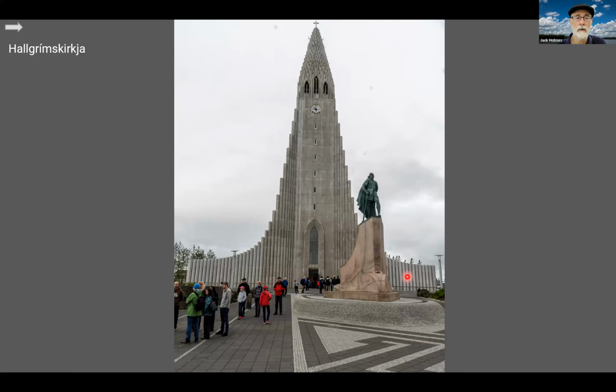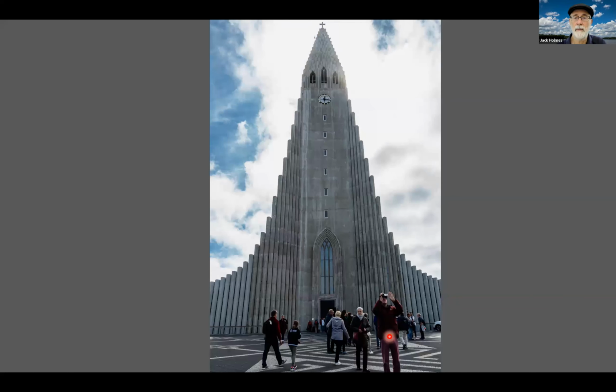240-foot, 44-foot tallest building in the country, and one of the iconic symbols of Iceland. Symbol of the statue here is the Viking Leif Erikson. This particular gentleman is getting his selfie taken with the church, and Leif Erikson probably beside him.